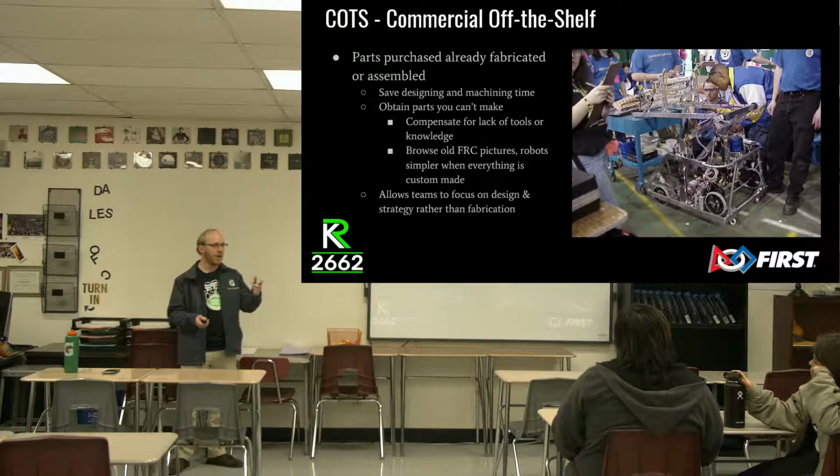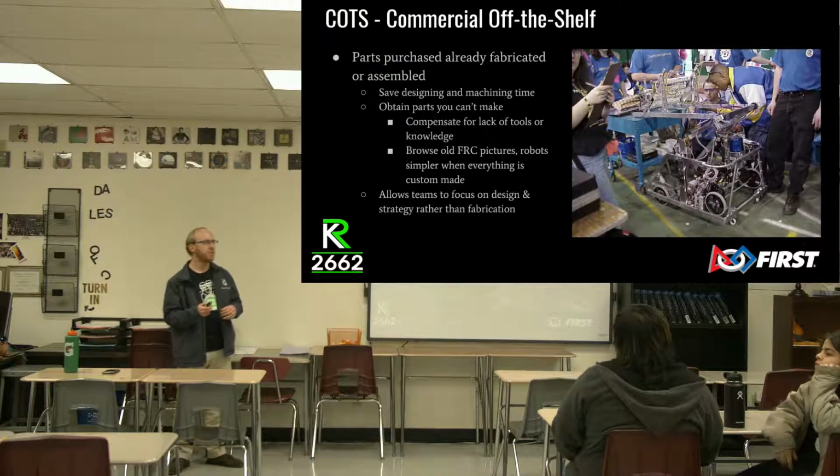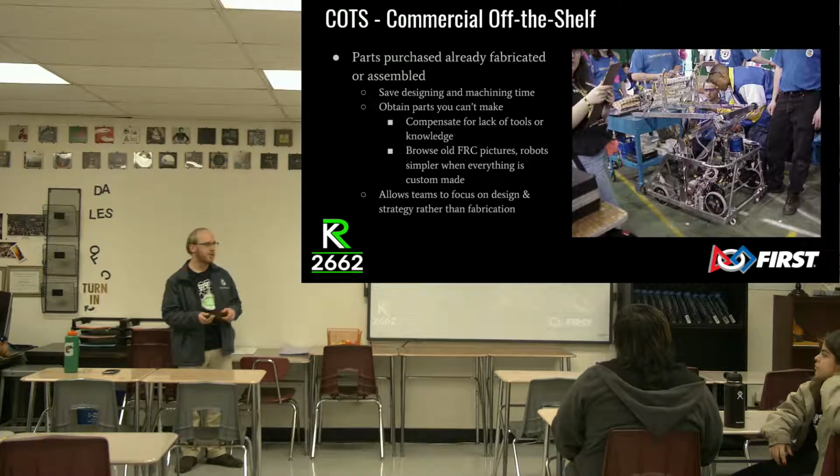So we talked a little bit before about Andy, Mark, and Vex. You can buy gearboxes from them that are already built. You don't have to machine them yourself, which if you don't have a mill or a lathe, or you don't have anyone on your team who knows how to machine, you probably can't build those on your own anyway.